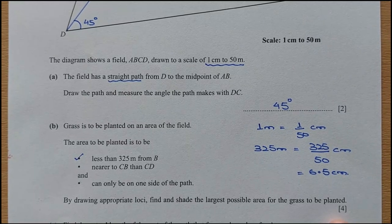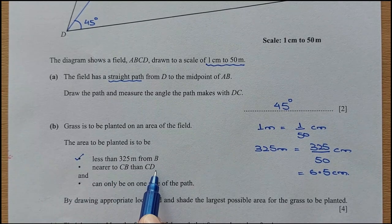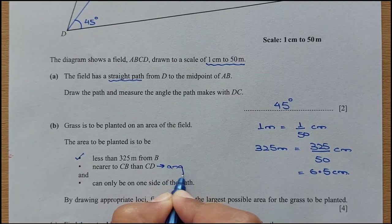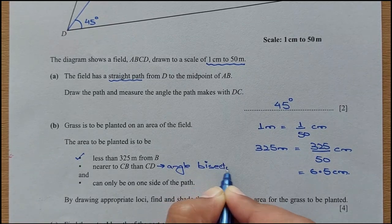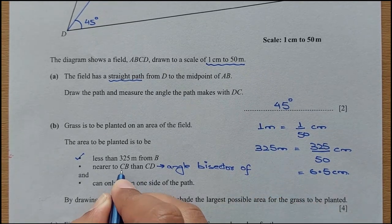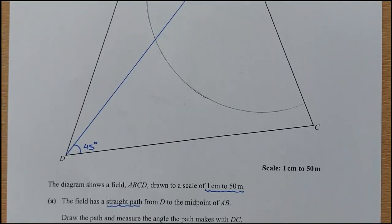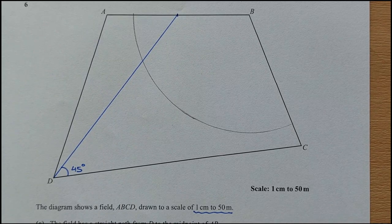Now for the second, near to CB, then to CD. Okay, CB, then to CD. It means we need to make an angle bisector. At this point, draw an angle bisector of angle C, because C is common, so we can say B, C, D, right? So let me draw the angle bisector for this angle C. So for this, we need to use the compass, put it at C, wait.